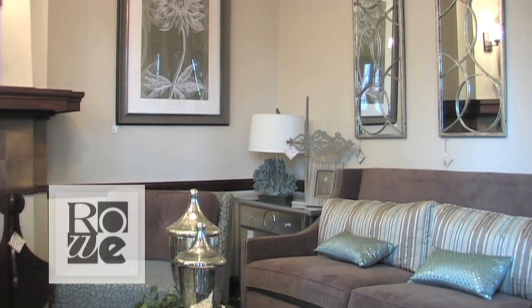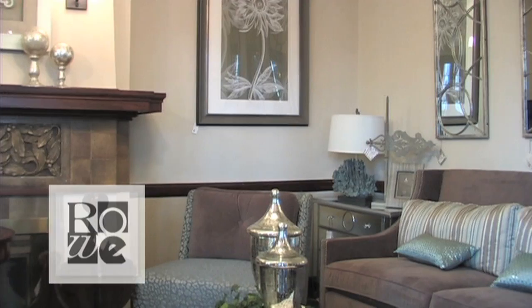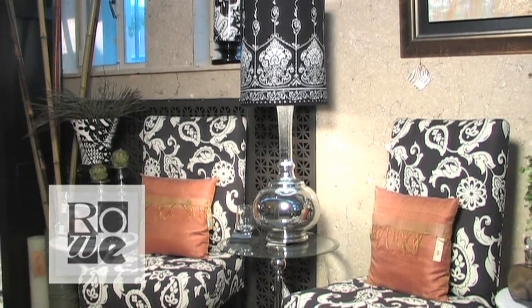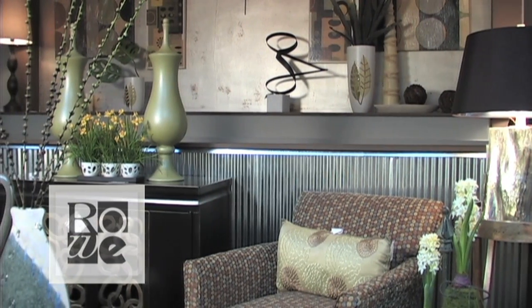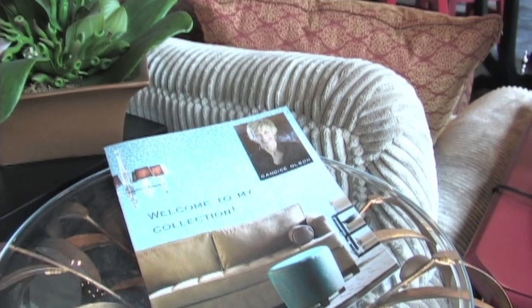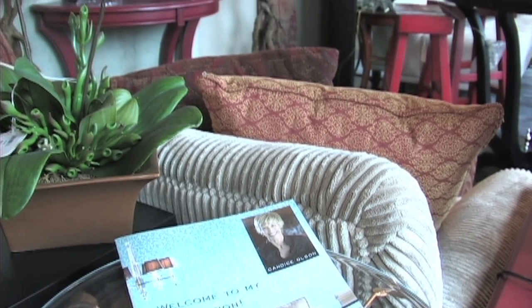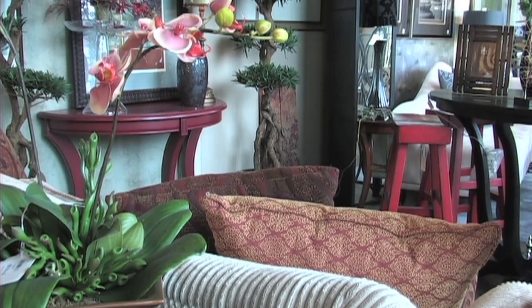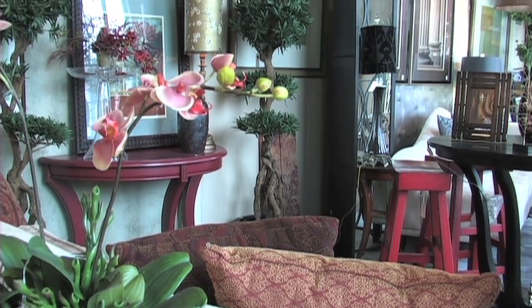We also are carrying Rowe furniture, which we had in the past. It's a mid-range line that can please and withstand time for your furnishings needs. Candace Olson in Norwalk, just down the road in Norwalk, Ohio. We feature all of their line as far as the frames and her fabrics.